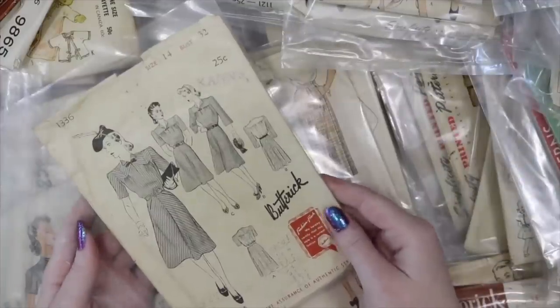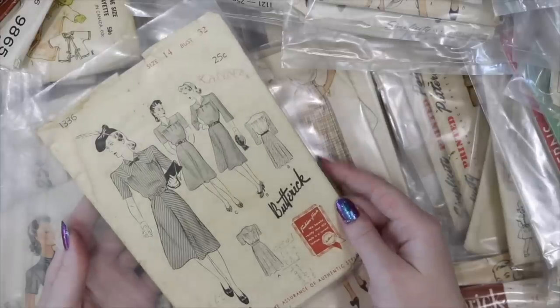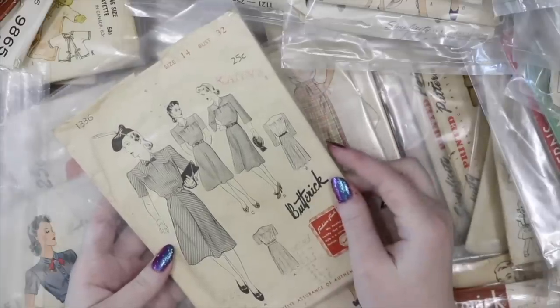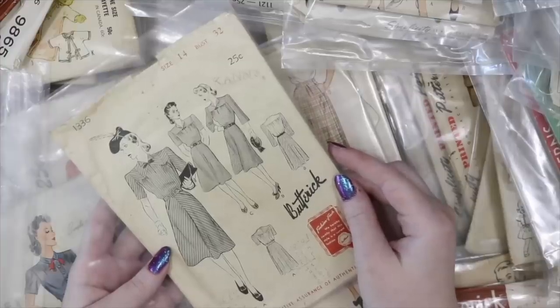This is a late 30s, early 40s Butterick pattern. It's before Butterick changed their branding as well, and this is in a size 14 for 32-inch bust. It's got a few different yoke options, and then gathers that shape it through the bust, and a little collar that's cut on with the yoke of the bodice that just flips outward.